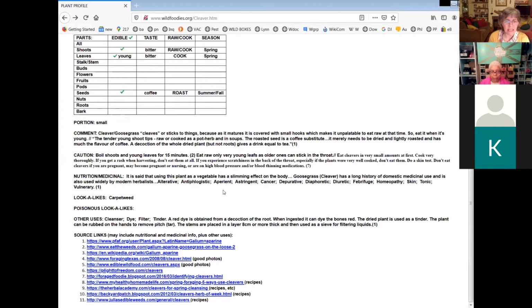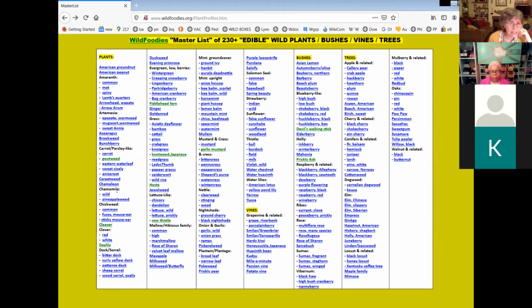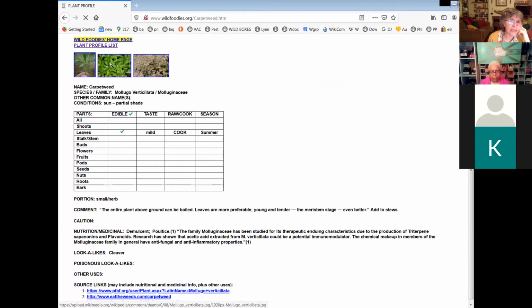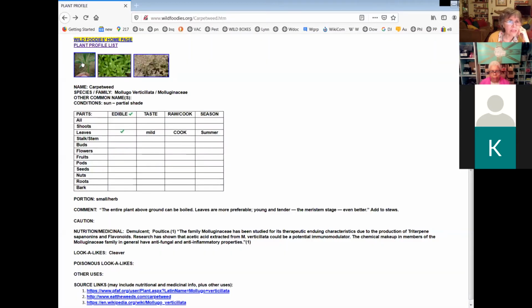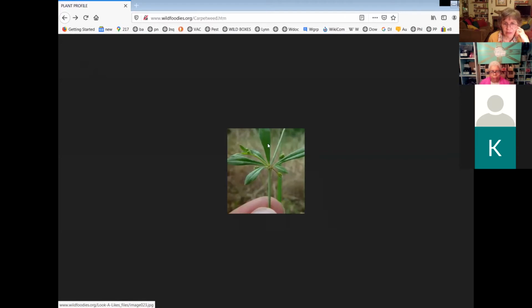Basically, I think it's got a lot of interesting nutritional and medicinal qualities. Now, I have it looking like carpet weed, so I want you to see this, because carpet weed looks very much like it. Again, a little. Here we go. That gives you the idea.